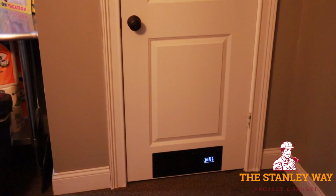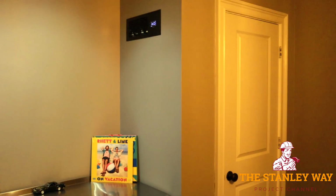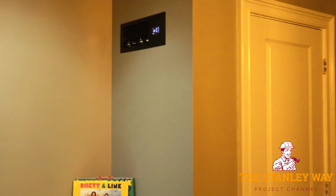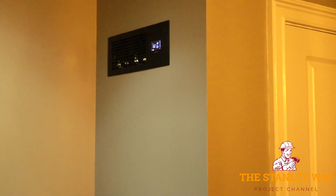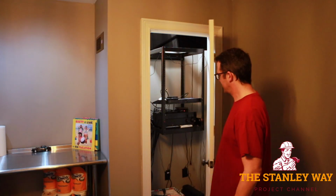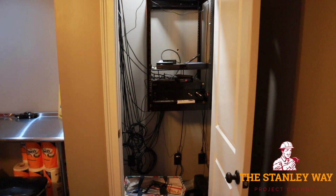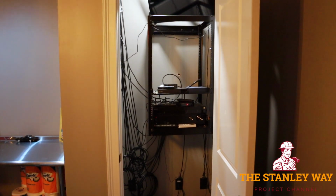The AV closet's kept cool with an electronic fan, intake in the door, an exhaust in the wall. AV closet is a mess. Has plenty of room for upgrades, but very much a work in progress.